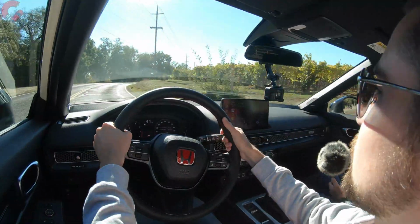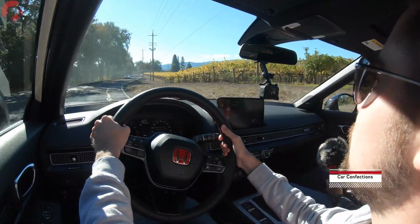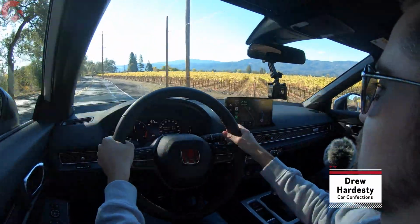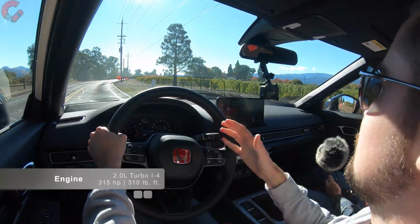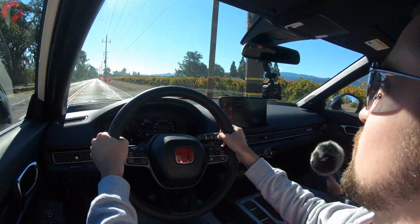You heard us mention this earlier, but this is the most powerful production Honda that they've ever sold in America. And we do have indeed more power than the last generation. So what we have is a revised version of that 2-liter turbocharged 4-cylinder engine that it had last model year. We're going to be making 315 horsepower this time around and 310 pound-feet of torque. As you can tell, though, that is plenty of power for a small vehicle like this.